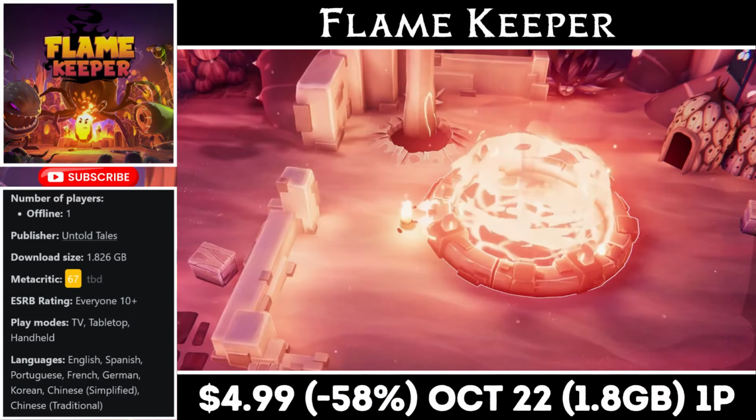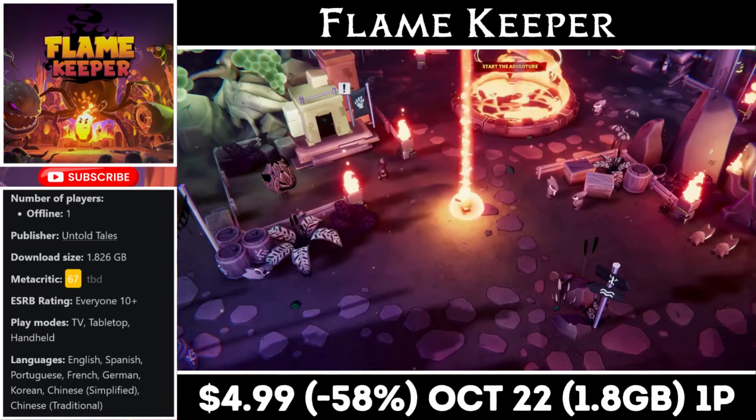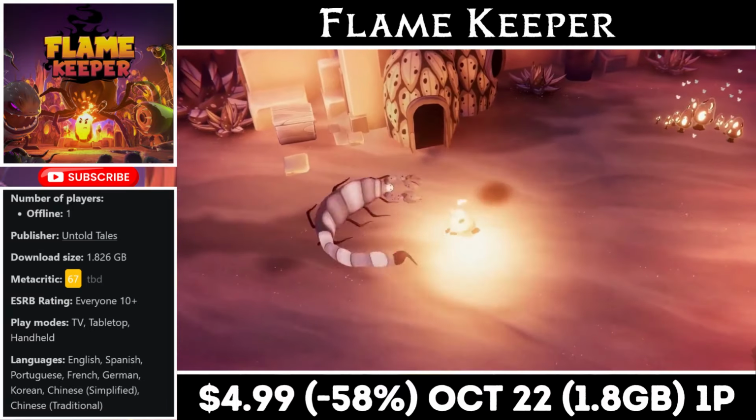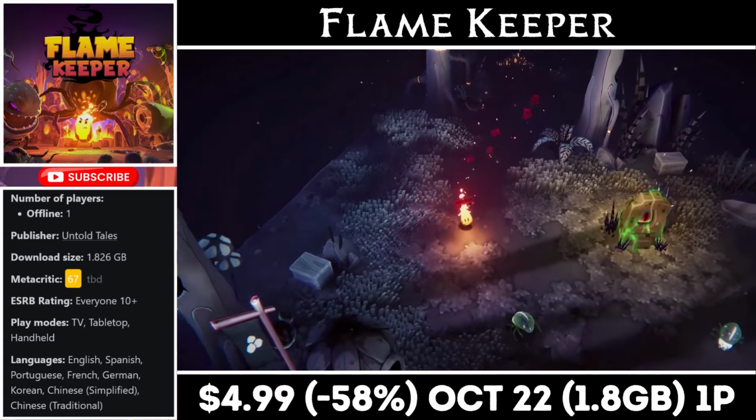Now, before each run, you'll visit a little village which acts sort of as your main hub, where you can rest or upgrade your character, and as you work through each different level, you'll gain new abilities or combos, which does keep the game feeling new and exciting.